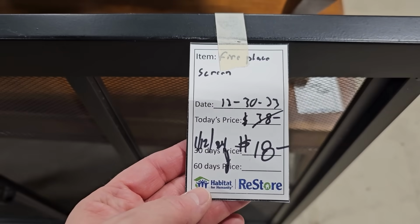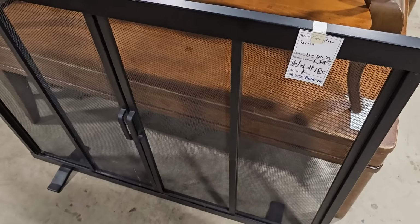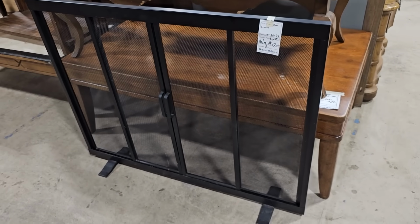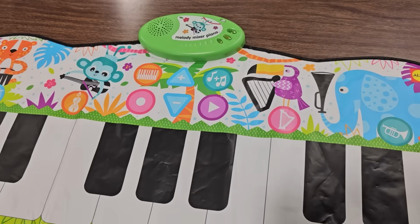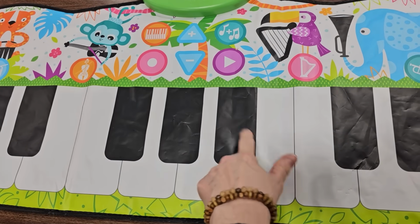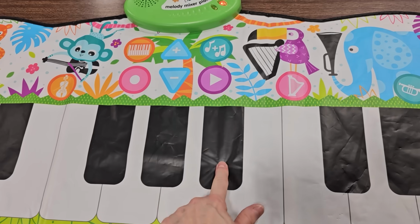And look at this. I found a fireplace screen here. They've got it marked down to $18. Okay, my first thought is maybe piano lessons for my cat Ric Flair. You think he'd like that?